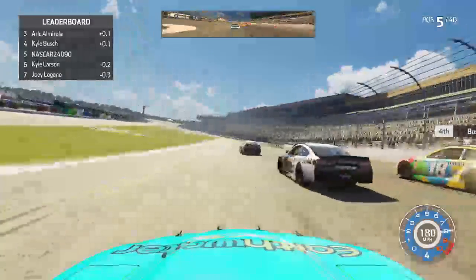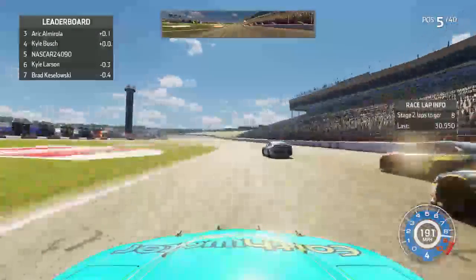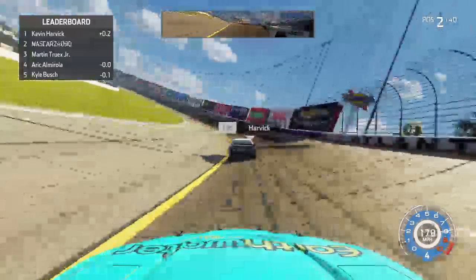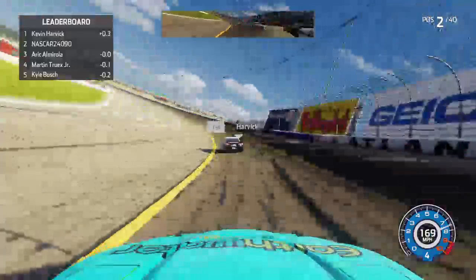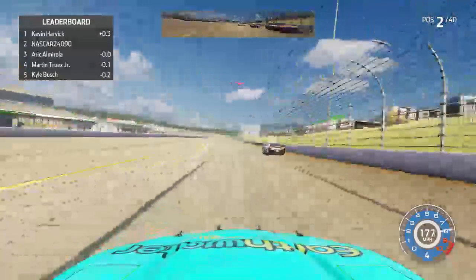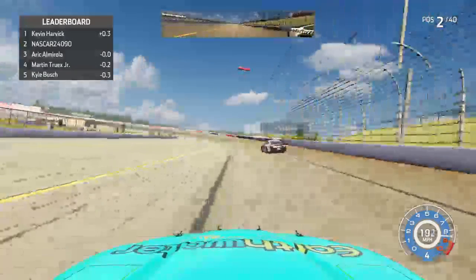Trying to find a spot to make it through. We haven't gained any position, but we're making a nice move down the inside. It's like 4 wide as we go down to turn number 1. Gonna have to lift. Almirola's down the inside here, trying to keep the position, keeping P2, but we're trying really hard. Side by side with Eric Almirola and Martin Truex Jr.